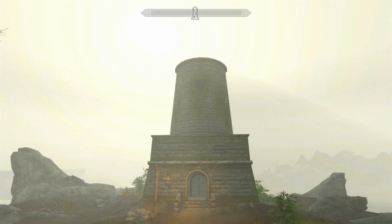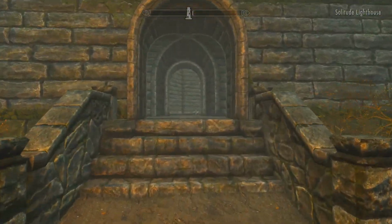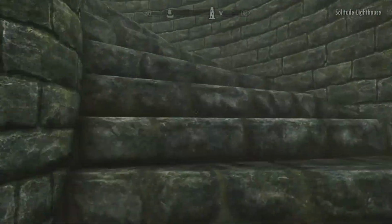All right, Tyler, we are here at the Solitude Lighthouse because I believe there's a gargoyle here, correct? We're here to see a gargoyle. I love them. I love those boys. They're just so cute, you know?